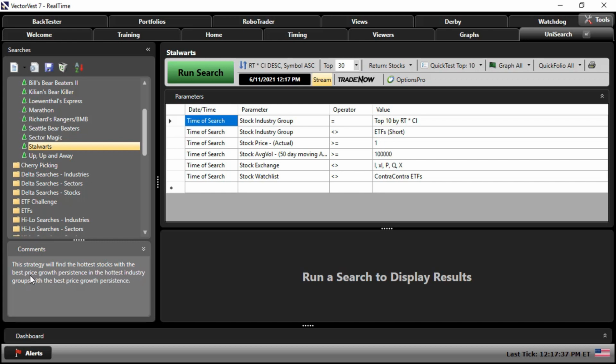All right. Best price growth persistence. Where did you just hear that? That's about CI, right? And with the best price growth persistence right there on both. So now, this incorporates a combination of another indicator. Remember when Todd talked about VST, he talked about RT, the short-term price trend of a stock. Well, if I want to see stocks that persistently go up in price, let's tie that in with stocks that are also moving up in price nicely with RTs above 1.